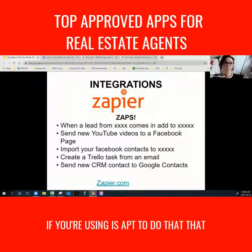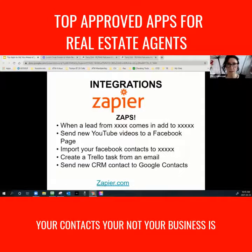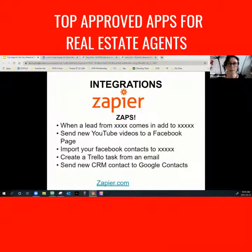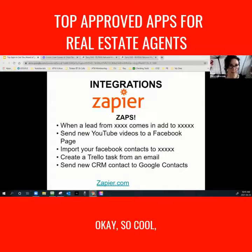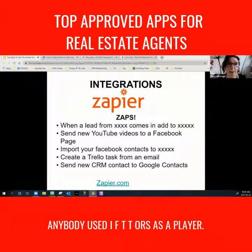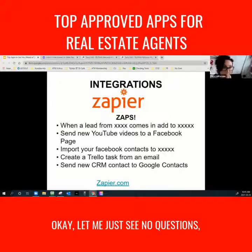But I can't stress enough, if you're using a Zap to do new CRM contacts to Google contacts or your contacts, your business is not set up properly. That's what I've done all day long for a decade, and I see this over and over again. So cool, right? Do you guys, anybody use IFTTT or Zapier? It's super cool. You've got to go look at it if nothing else.